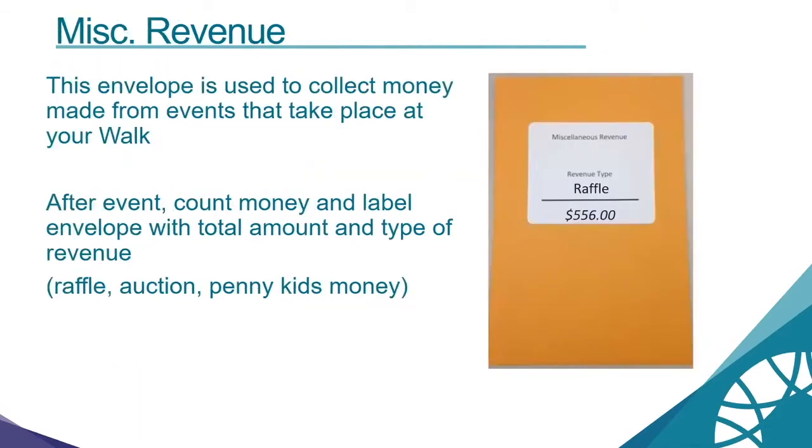The miscellaneous revenue envelope that you will see in your folder is for anything else that's not money from a participant. For example, raffle, auction, any kids dash money, anything else that you do to generate additional funds at the walk will go in these miscellaneous revenue envelopes. Count up the money, write the amount on the front, and what kind of revenue it is, whether it's a raffle or an auction.